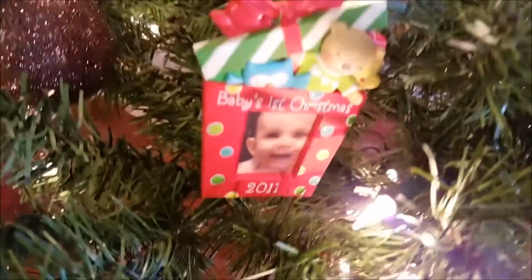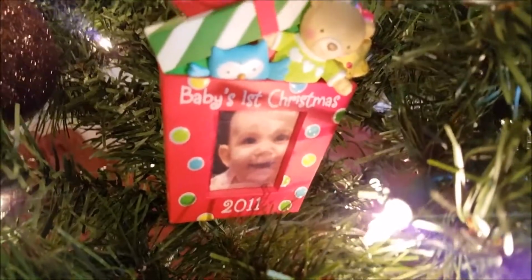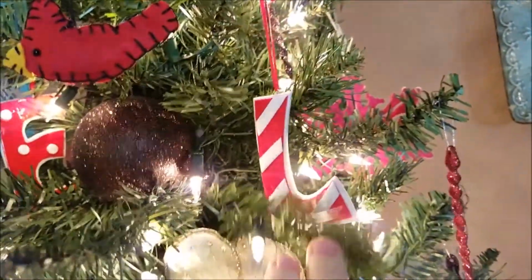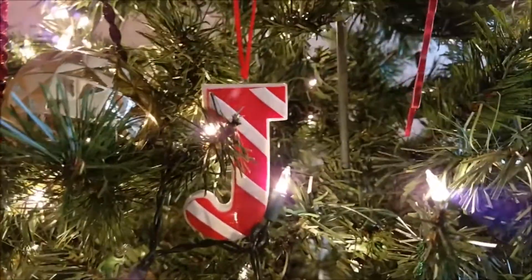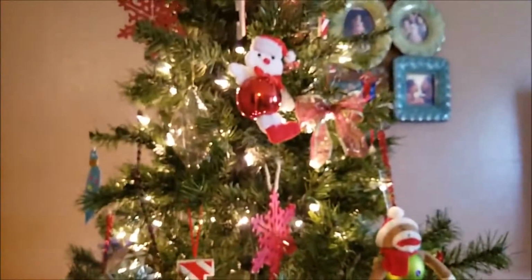Oh, here's one. That's Liliana. That's her first Christmas picture. Super cute. We got initial ornaments. So E for Emily and Elena, L for Liliana, S for Sean, and J for George, that's Dad. But we've got to get a C for Christopher. We're missing a C for Chris.